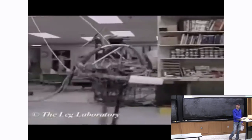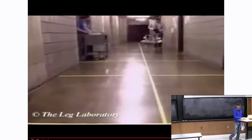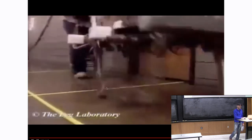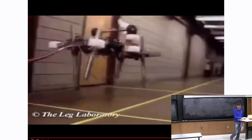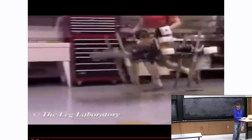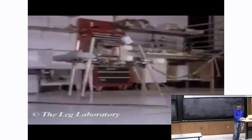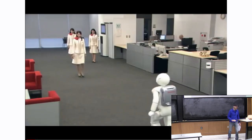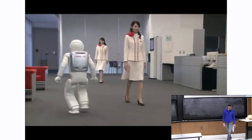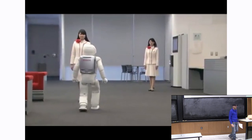But even back then, they were doing backflips. This was the first quadruped. And Big Dog and the series, and now Spot. Some people would argue that a lot of their control system is still built on these basic principles that were designed with simpler robots back then. And here's the evolution of Asimo. Incredible how that happened.